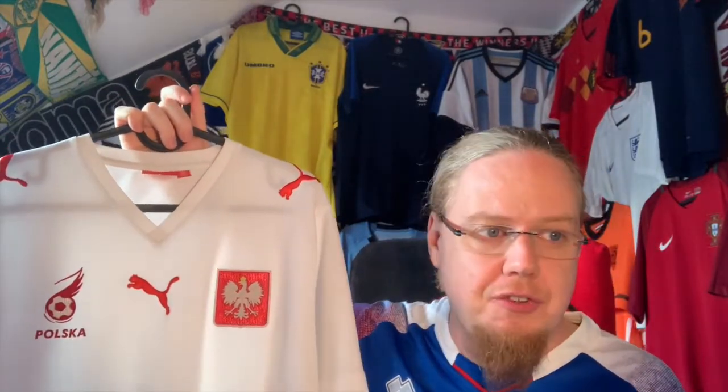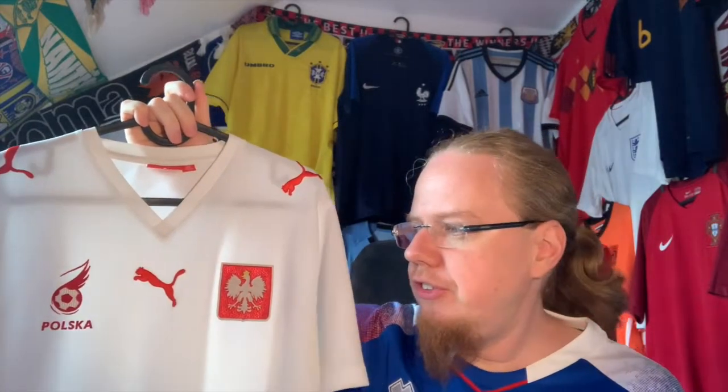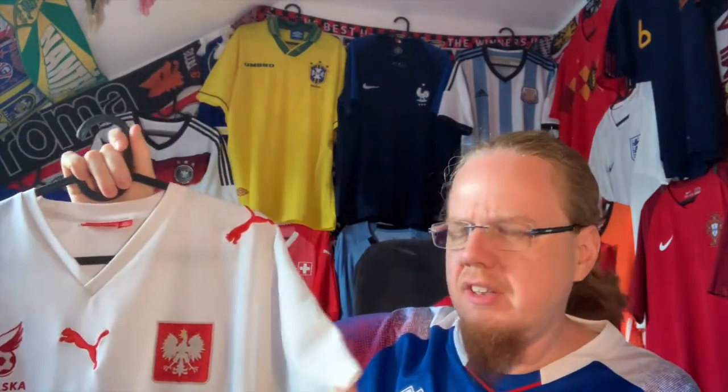And then for some reason, I was checking Euro 2008 jerseys when I had this jersey hanging, and I realized the sleeve cuffs are white on this one. Originally they were red.